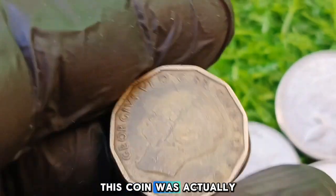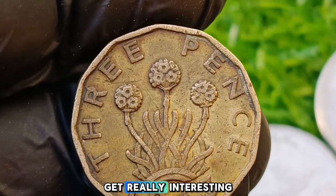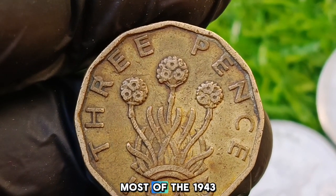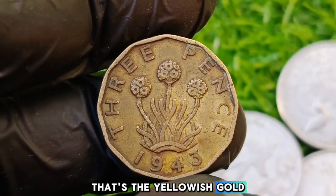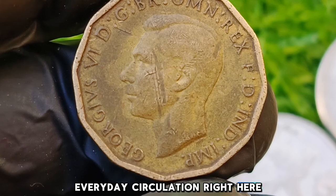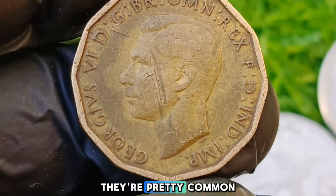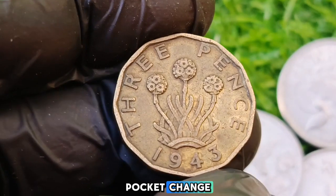Now, this coin was actually made in two different types of metal that year, and that's where things get really interesting. Most of the 1943 threepence coins were made from brass, that's the yellowish gold one on the left. These were used in everyday circulation right here in the UK. They're pretty common, and if you've ever seen a chunky, 12-sided coin in old pocket change, it was probably one of these.